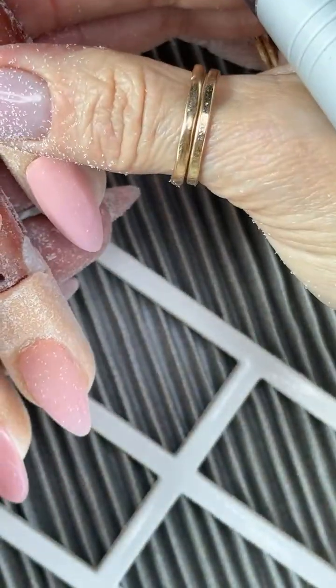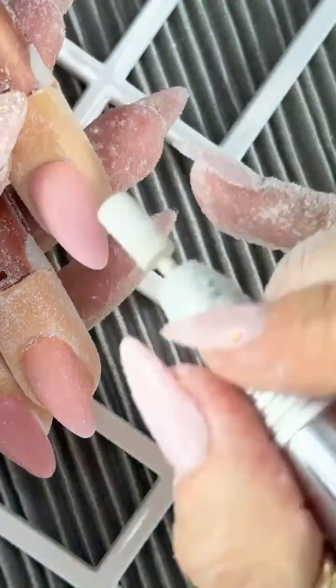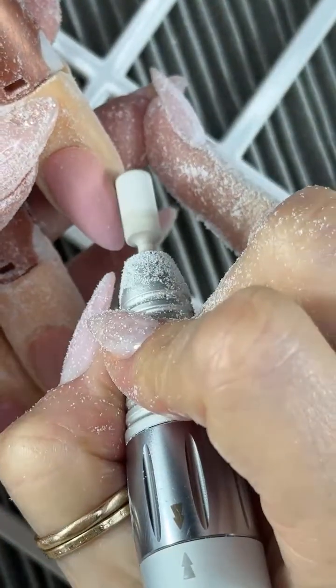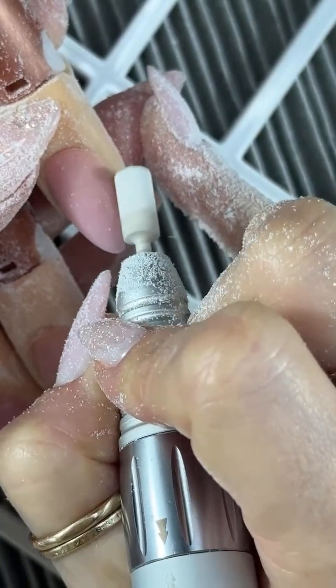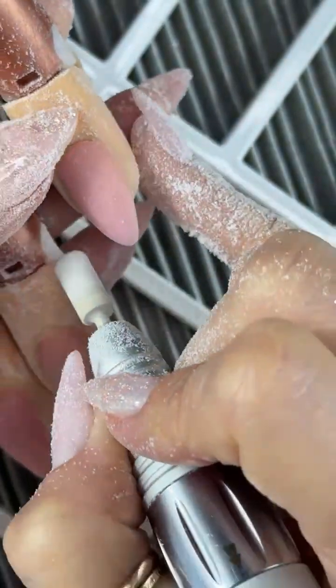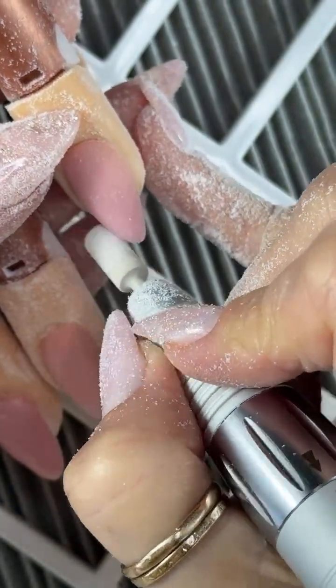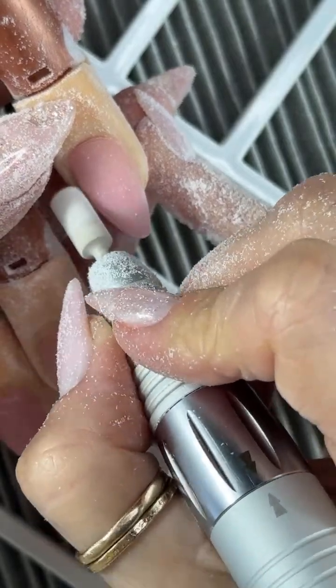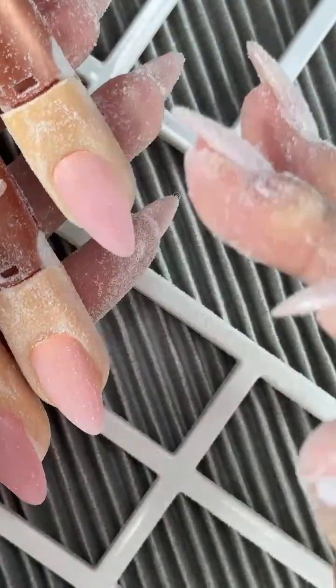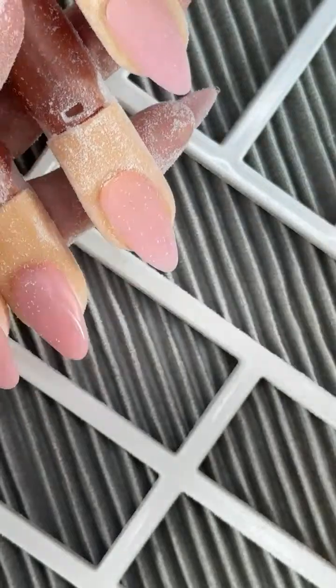Okay, let's check it out here now. Now it looks a little white here, so I'm going to bring it in. Now I'm not putting any pressure. I am touching my bit to the artificial enhancement and letting it turn. It's turning 12,000 times a minute. It's on the number 12. It's doing the work for me. So it helps you get confidence to shape the nail like I'm doing.